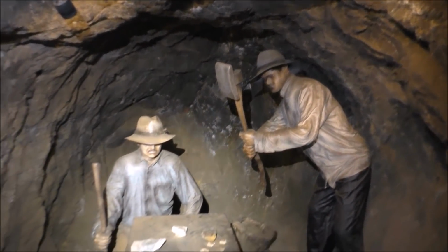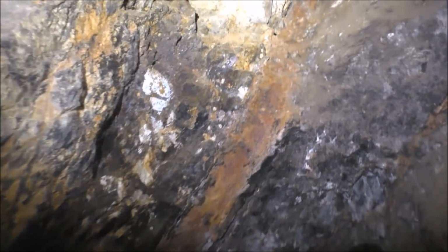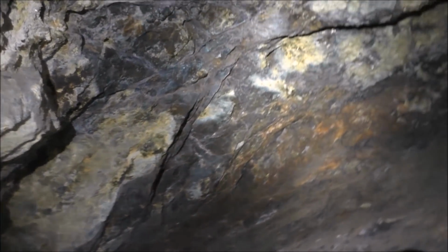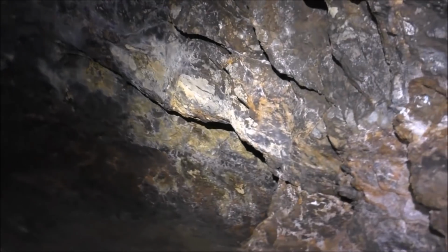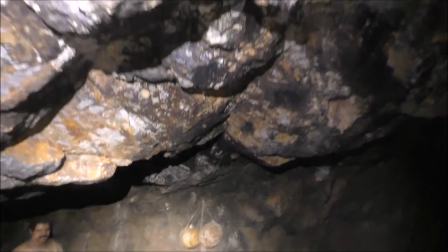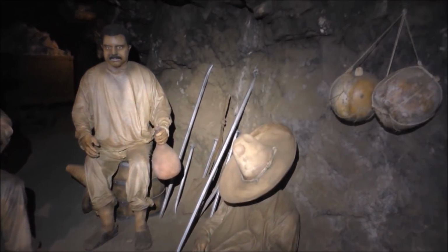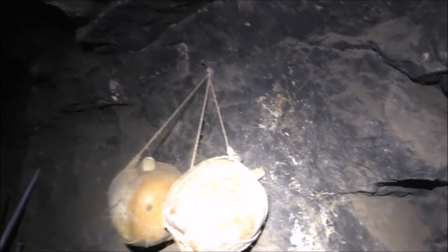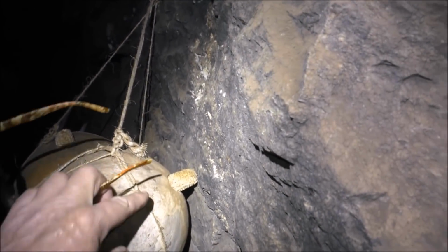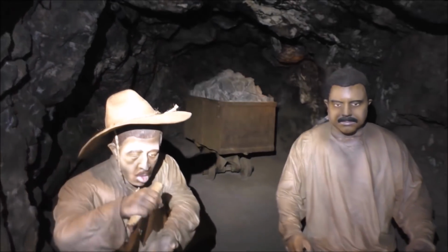Oh, there's an old method of crushing ore down. Pretty colorful looking stopes in here. You got some sulfides in here and a bit of iron ore. A little bit of quartz in there. There's some hand steel there, and a miner having a little siesta. That's kind of cool. Gourds, eh? Just use a corn cob for a plug. The whole water, and that's pretty neat. Cheap way to make a jug back in the old days.